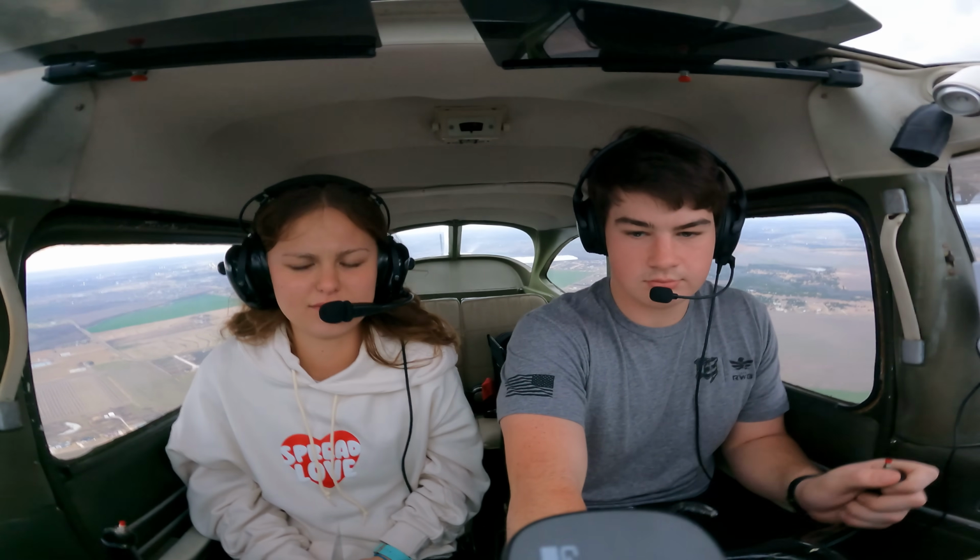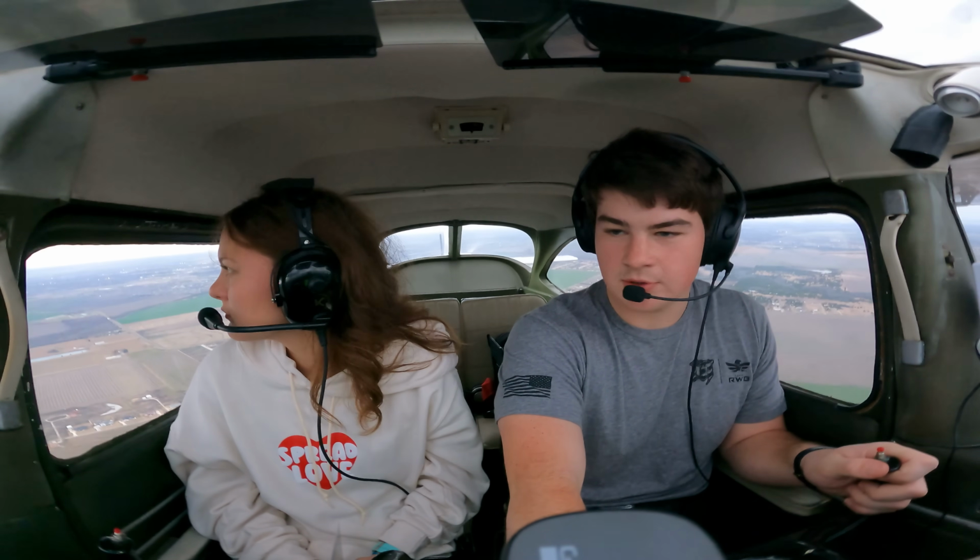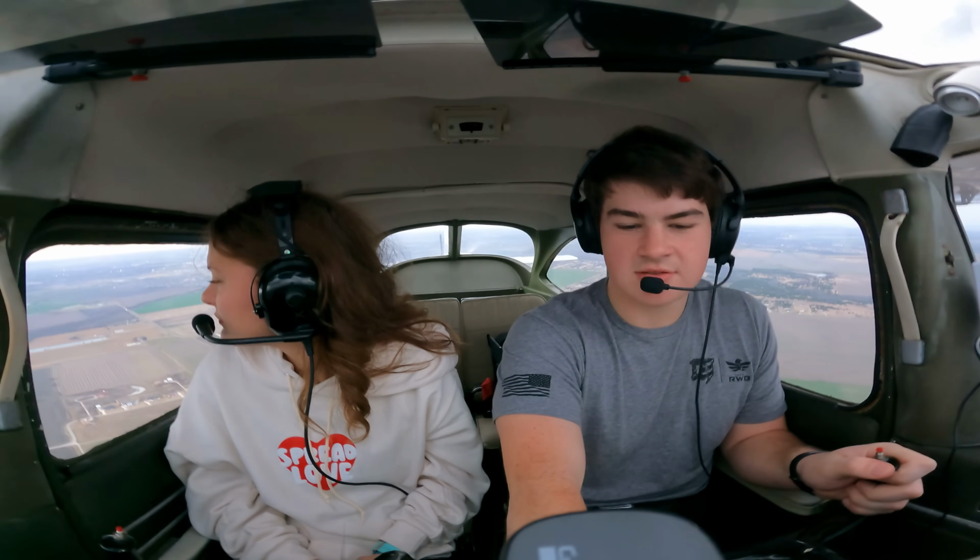Aero Country traffic, Cessna 708, turning left downwind, full stop Aero Country. It's not really gnarly, it's 7 knots, but, you know, 7 knots in a 172 is gnarly.